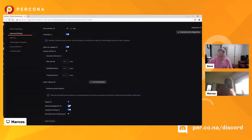So while you could go ahead and build yourself all the scripts you want, if you want something easy that can get you out of the bad spot of not having backups somewhat automated, you could set up PMM. Then you could go to settings, go to advanced settings, and enable backup management. Once you enable backup management, you're going to have this tool here, which I don't know what that icon means, but I guess it means go back to your backup.